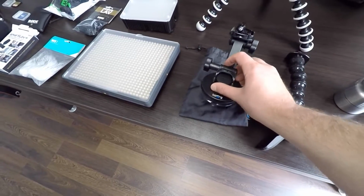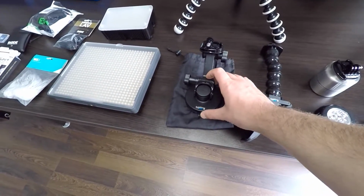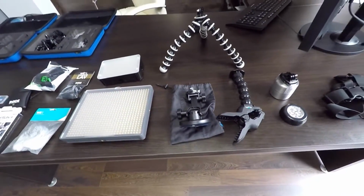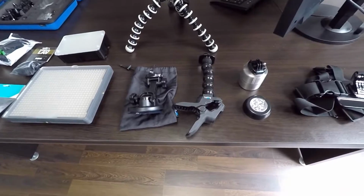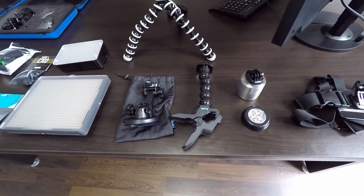GoPro suction cup. I love this thing. I know there's many suction cups on the market. It really doesn't matter, whatever makes you happy. Some people like smaller, some people like bigger, bulkier. The GoPro clip, this is fantastic. I've literally, in Hong Kong, clipped this to the side of a boat rail as we were cruising in the Hong Kong harbor and then just walked away.